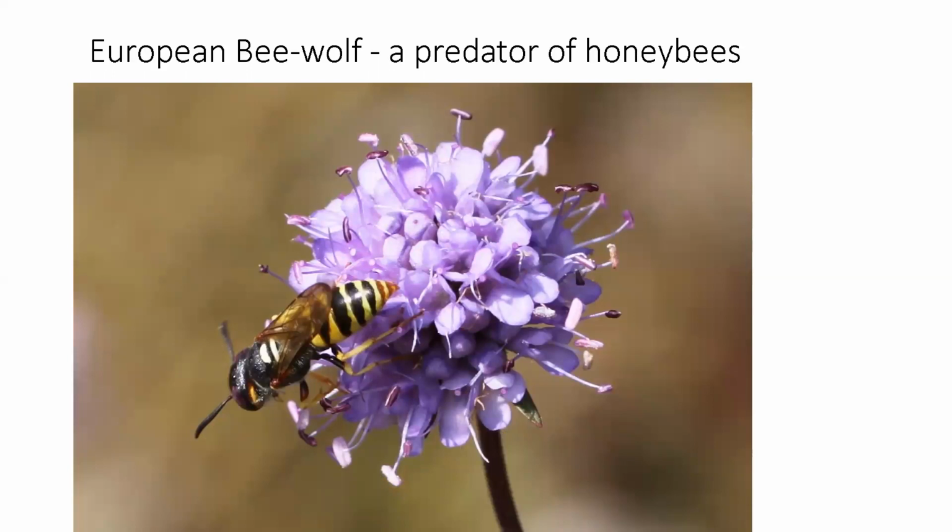This is a European beewolf. Don't they have lovely names? This is a predator of honeybees, and a single beewolf can dispatch 100 honeybees in a season. They sting them and paralyze them, and then take them back to their nest burrows. Well, they don't kill them; they paralyze them. They can dispatch 100 honeybees in a single season.